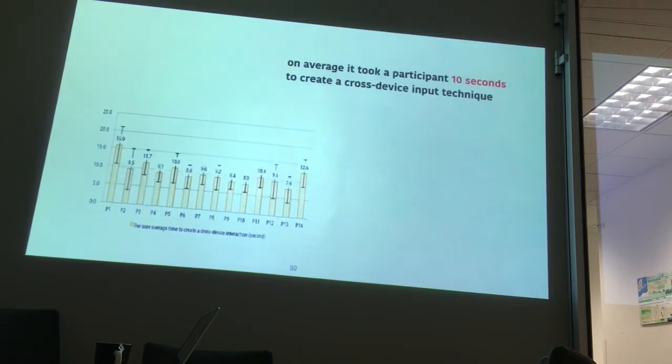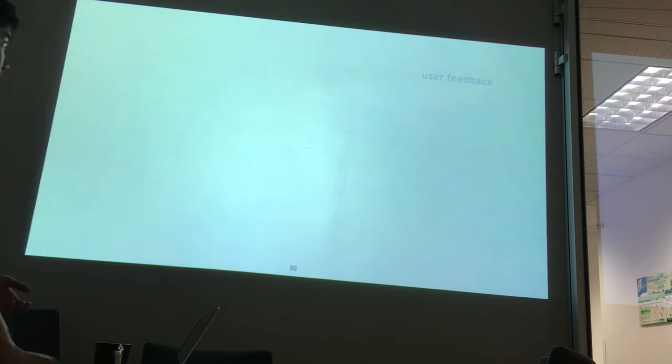Okay, so on average, it took a participant only 10 seconds to create a cross-device input technique. So this really shows how Improv can be used even in a very immediate scenario, such as giving this presentation.